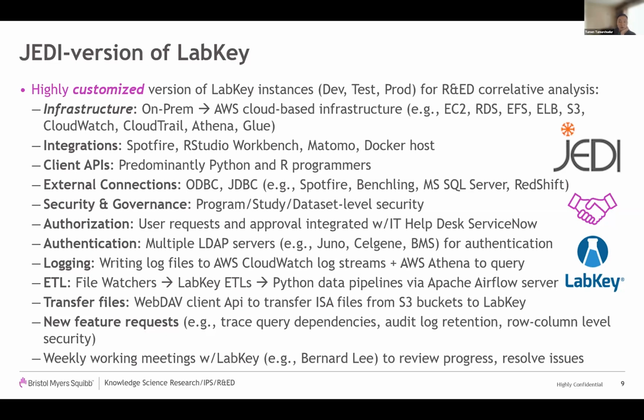Our data engineers and scientists are heavily utilizing LabKey client APIs, namely Python and R. And we're also leveraging LabKey external connection using ODBC and JDBC drivers as well. And on the security and governance side, program, study, and dataset level security is commonly used for setting up folders in LabKey for our CAR-T studies. And we also integrated the user request and approval process with our IT help desk ServiceNow software. And also because we went through multiple acquisitions, we are using multiple LDAP servers for authenticating users in LabKey. So it's nice that LabKey supports multiple LDAP servers for authentication.